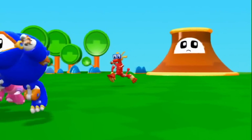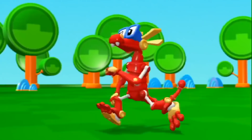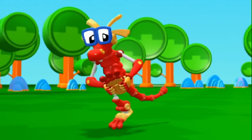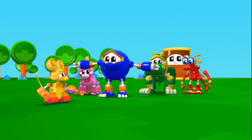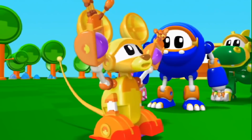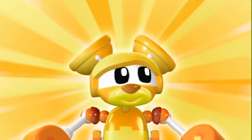Faster! The wind is blowing the balloon too fast for us to catch up to it. I can't run that fast. My feet are very sensitive. It's impossible. Nothing's impossible for Animal Mechanicals. Fast enough? Mouse! Mechana fast!